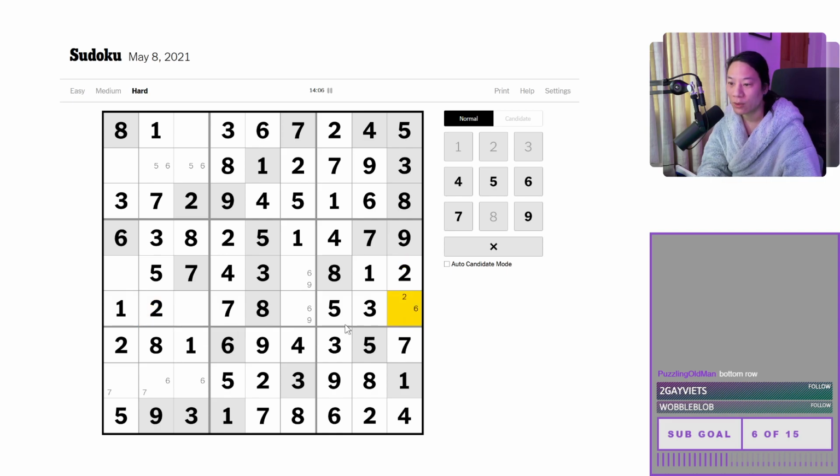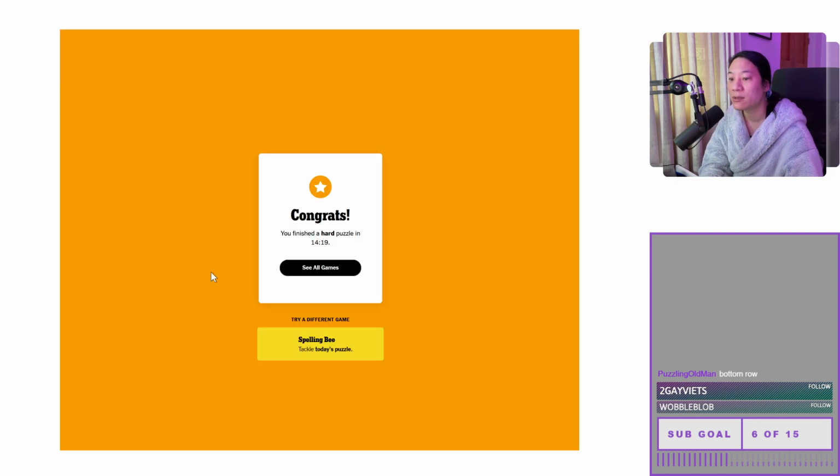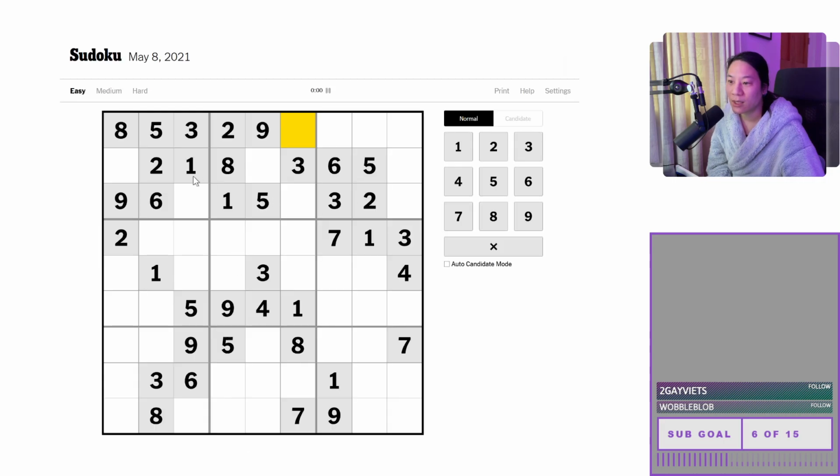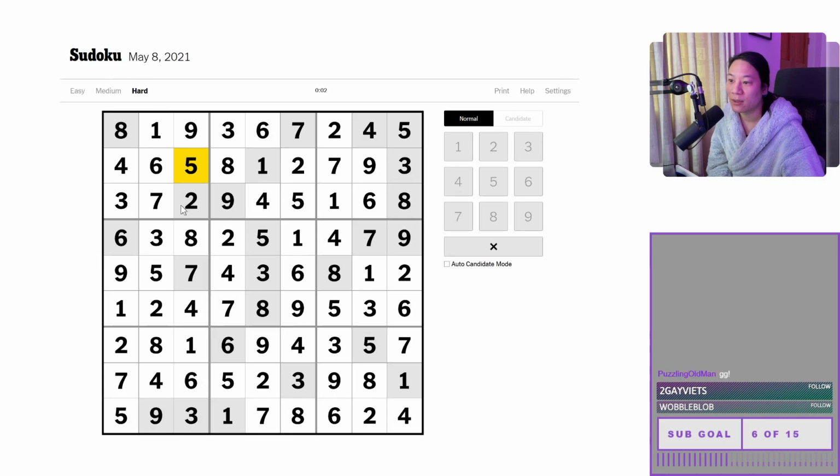So I think all the 2s are now done, with the 6 and the 9s and the 9 over here, giving me a 9 up there. This must be a 4. 4, 4, 4, 6, 7, 6, and 5. And that's today's New York Times hard Sudoku. That was quite an alright one. Just single lock on the 1-7 pair. Thank you very much.